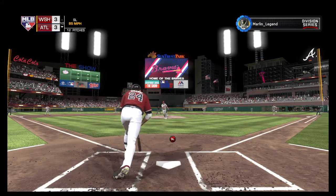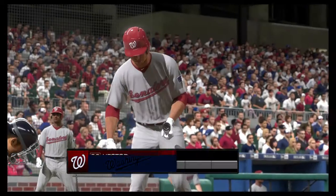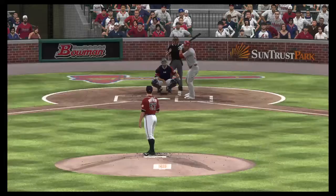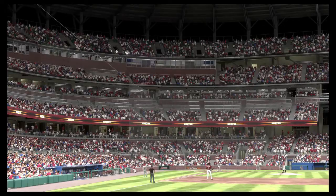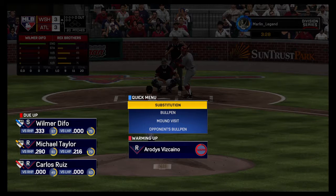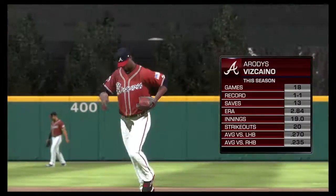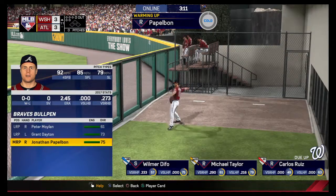And he strikes him out to retire the side, so we'll play at least one more. Now at the plate, Hector Rondon. Wilmer Difo is going to grab a bat now, so he'll be asked to get things started. Number one, Wilmer Difo. Arodys Vizcaino jogs in from the bullpen, and it'll be the closer's job to try to keep this ball game tied here in the 11th.